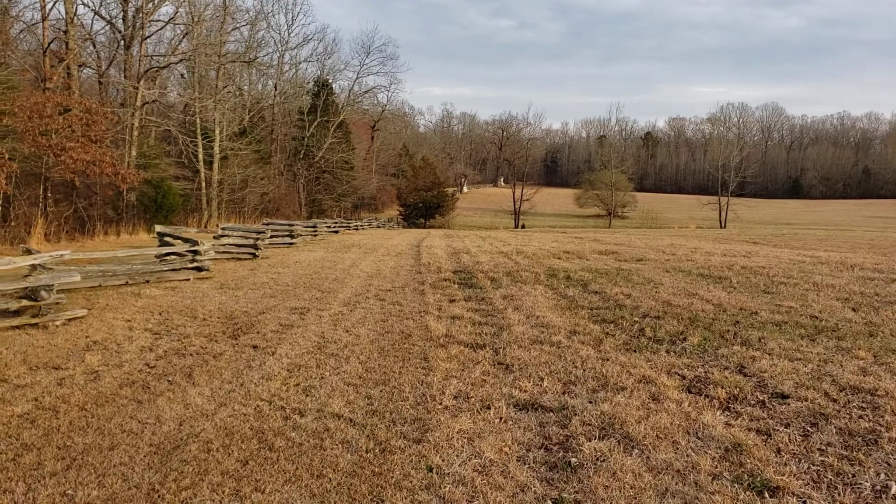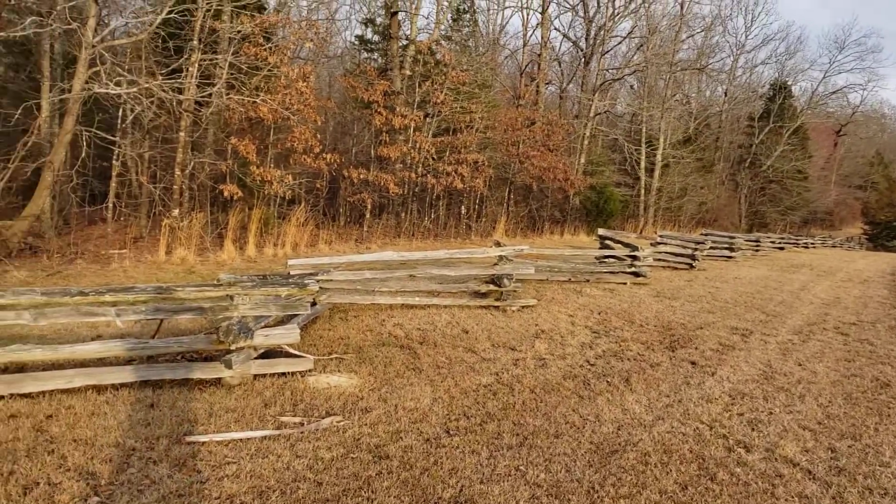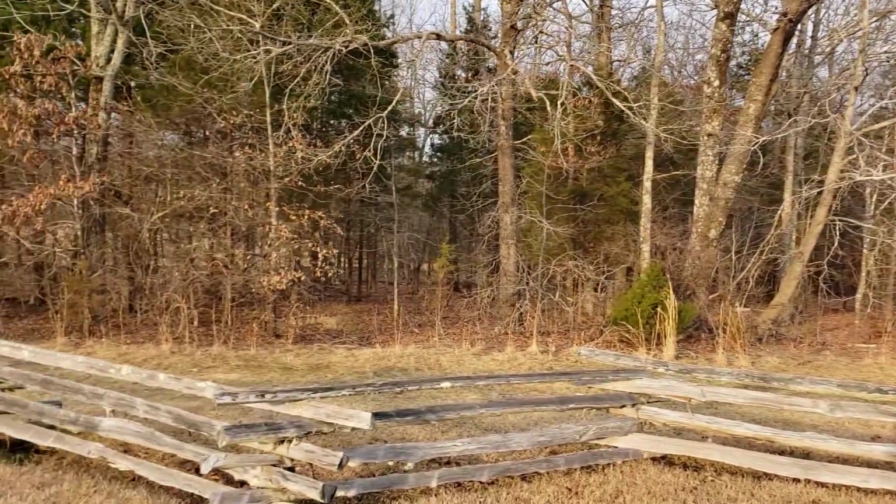Now you may see the sunken road, the split rail fence, and the Hornet's Nest.